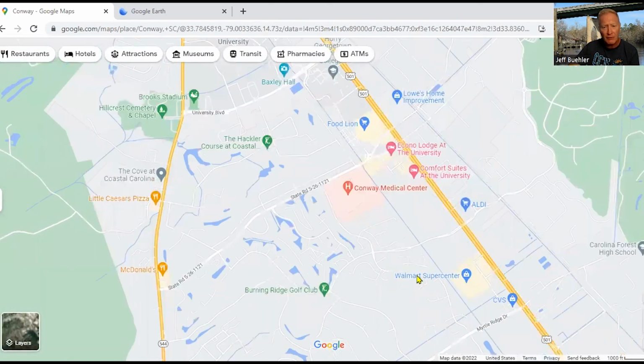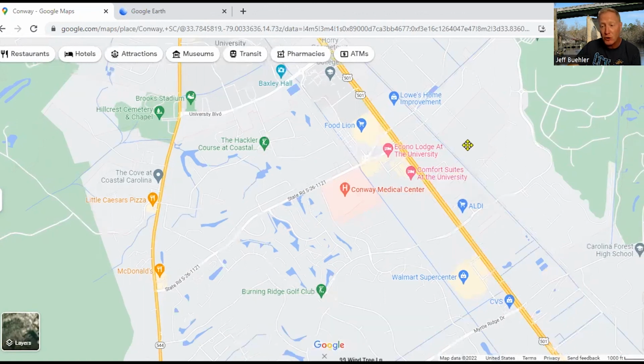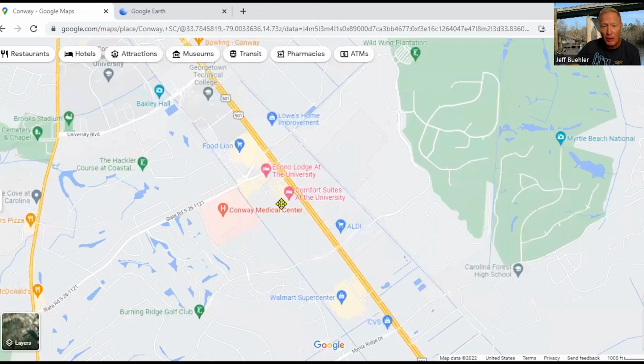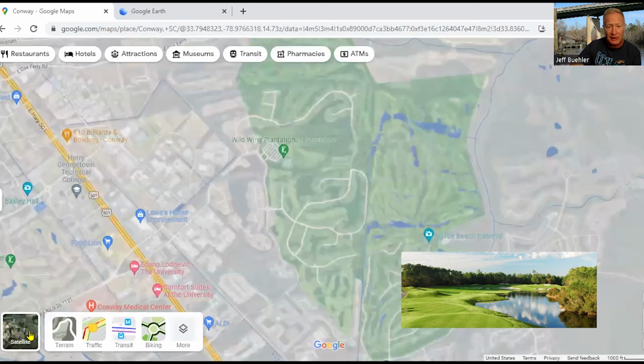And then you do have Walmarts, and gosh, there's going to be grocery stores galore on this side of Conway: Food Lions, here's an Aldi's, CVS, several golf courses. I'll show you a community that is in a Conway zip code, but it will take you out of the Conway school system and put you into the Carolina Forest school system. And that's going to be Wild Wing Plantation.